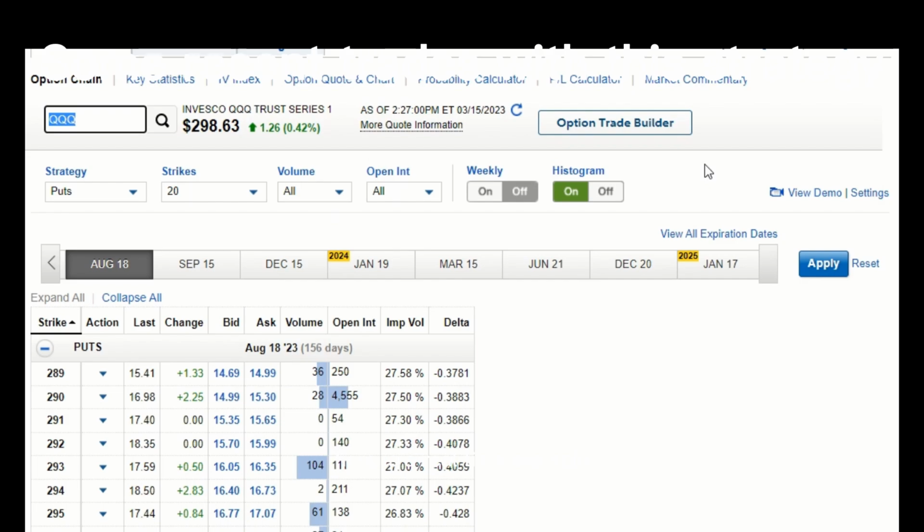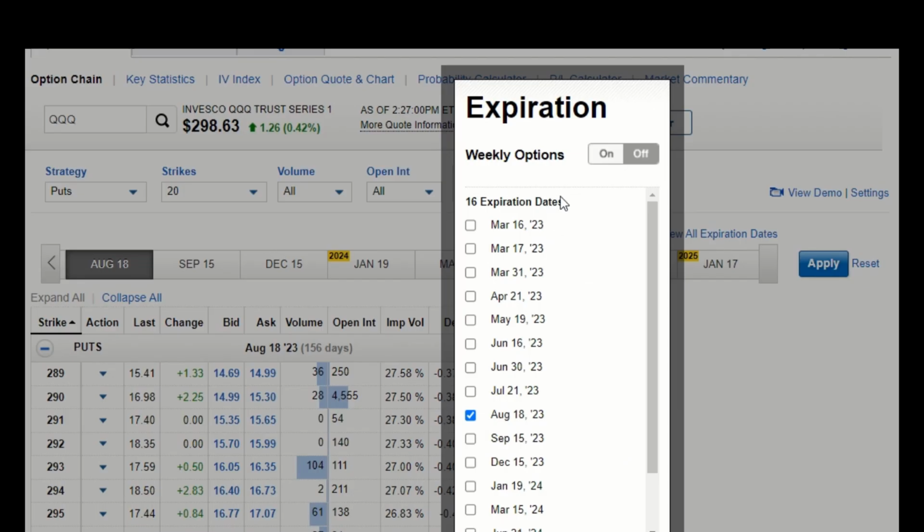Here is a real-time example using the Qs and looking at if I thought that the Qs were going to go down in the future, how I would probably play it. And I'm not saying this is what you should do right now, just giving you how it actually works. So options chains have different expiration dates when the contract's going to expire. Typically, I'd look at least 6 months out because there's a lot of liquidity in these and there's people on both sides of the trade. So you could easily get in and out of this.